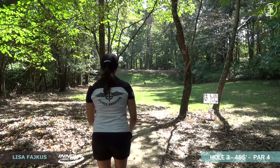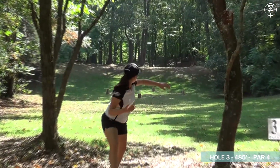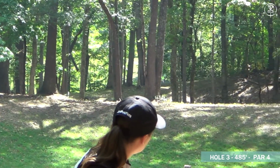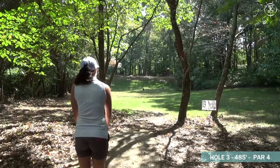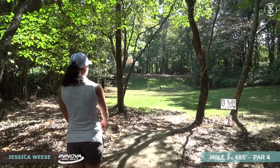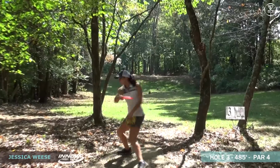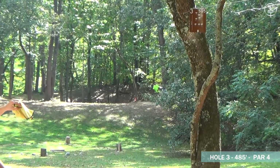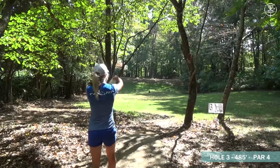They're going to be going with kind of like a hyzer shot, but you want a lot of glide to get really far down in the fairway as you can, but it does get very thick on the woods there. Unfortunately, Lisa caught a tree, didn't get as much distance as she would like. You want to make it over that valley right there, and then there's another hill, and then back up to the putting green. Jessica's pulled hers to the right, and she sat down in the first little bowl there.